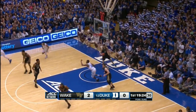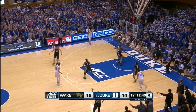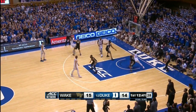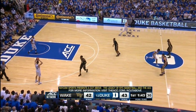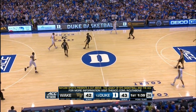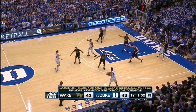The floater up and good. Matt. Shot clock is down to 7. Crawford's hurt. Crawford has done something to his shoulder. He's standing out of the play. Duke scored only 21 points in the first half, but went on to win that game. It's also a big game tonight, Virginia and North Carolina. And that one at the Smith Center. Those teams face one another twice within a 9-day span.